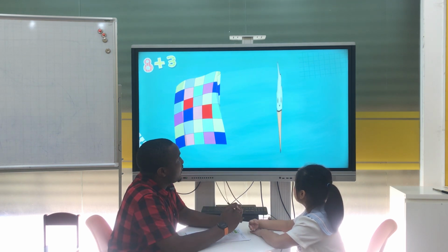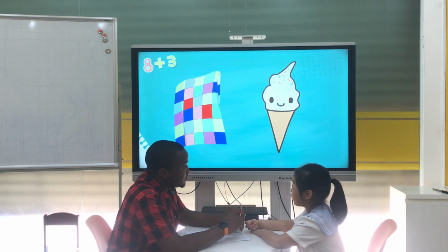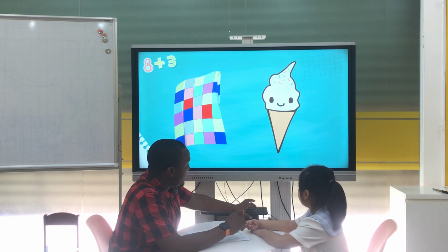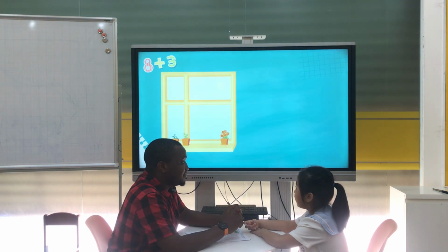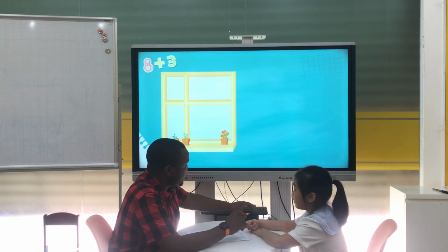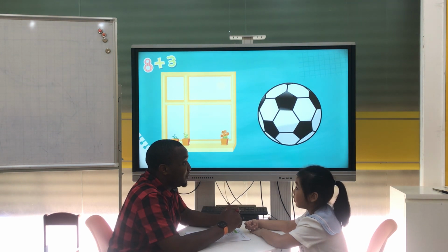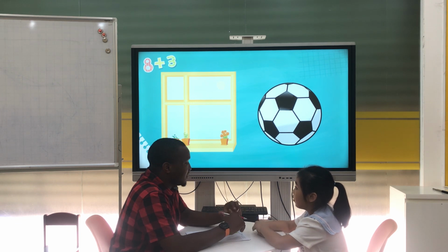And how about this? What is it? It's an ice cream. Okay. What shape is an ice cream? It's a triangle. Very good. Okay. And what is it? It's a window. Window. What shape is the window? It's a square. That's great. Okay. Very good. And what is it? It's a ball. A ball. What shape is a ball? It's a circle. That's great.